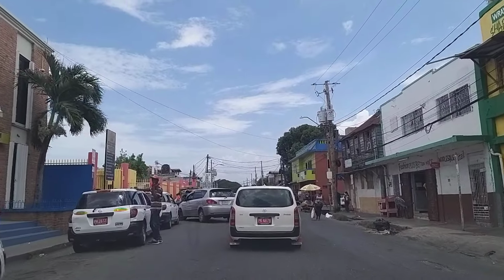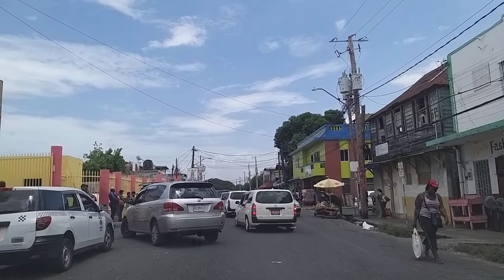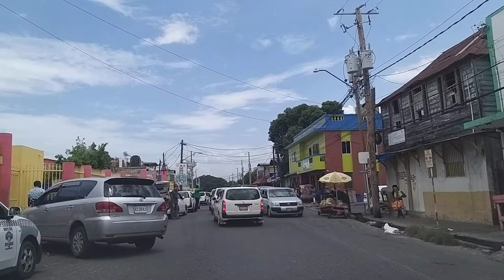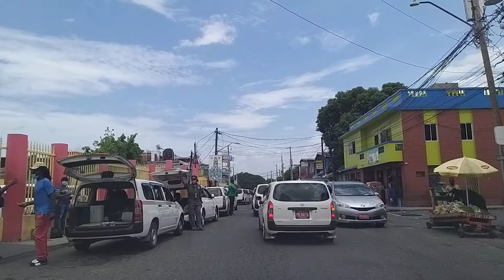We have Jamaica National on the left. That's a bank. I think one of the few banks that may open. No, I don't think they open on a Saturday. I think it's First Global Bank that opens on a Saturday.